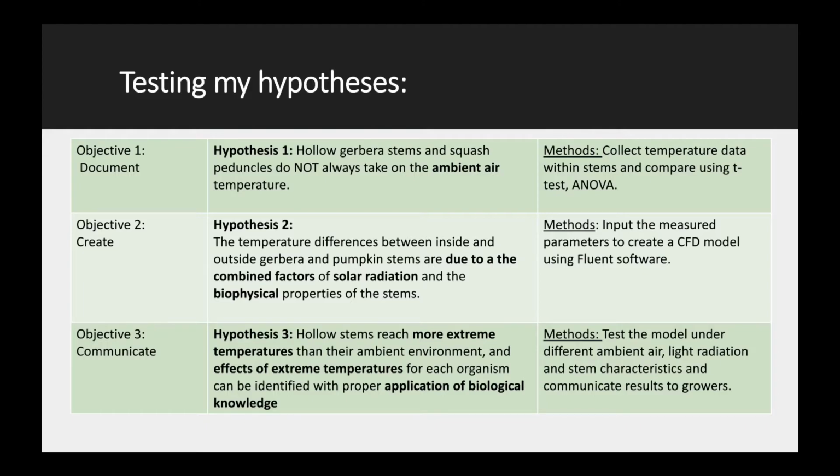In my project, I will measure the temperatures inside hollow plants throughout their life cycles to create a true picture of how a plant's temperature changes on a variety of factors, including ambient air temperature, incoming light radiation, and the physical properties of plant tissues.